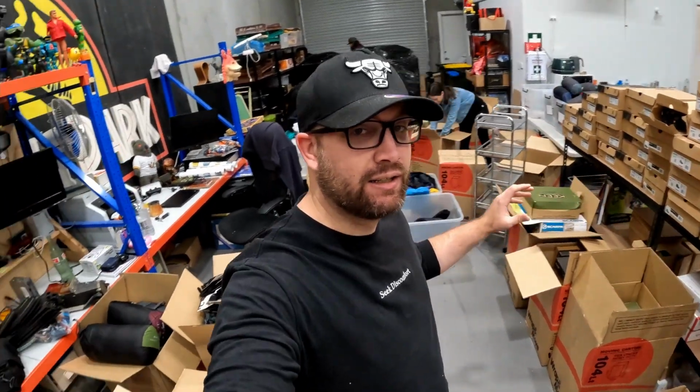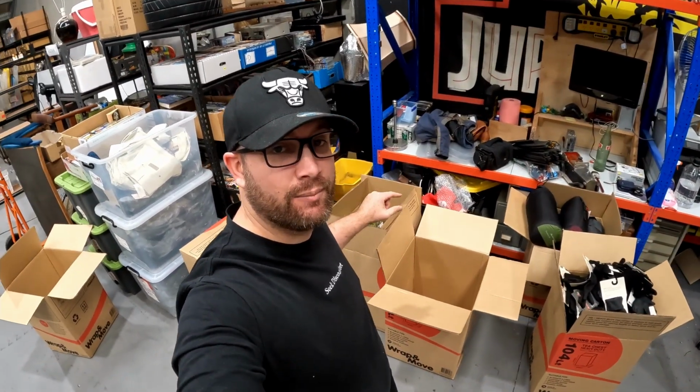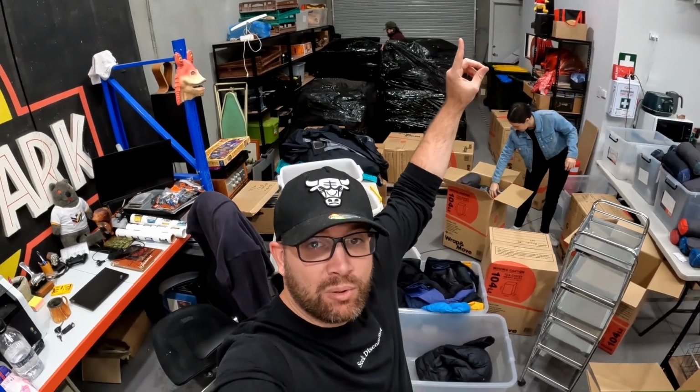this direction right here. Behind me we've got accessories and sleeping bags and a couple empty boxes. Jazz is currently going through all the jackets and putting them into categories, and Dan is right at the back pulling off boxes so that we can start sorting them on this end.